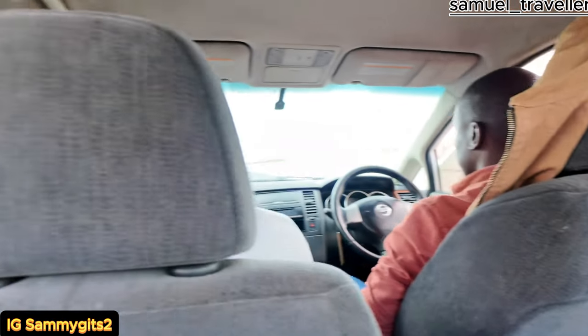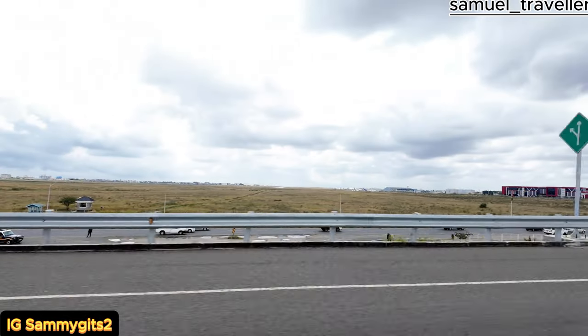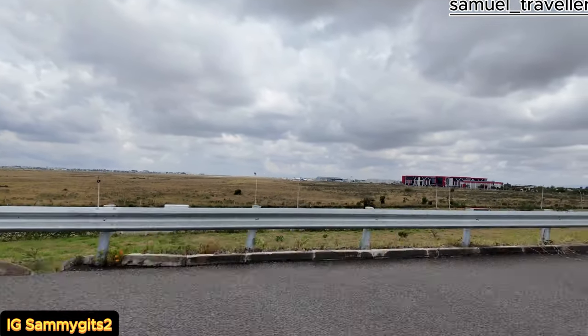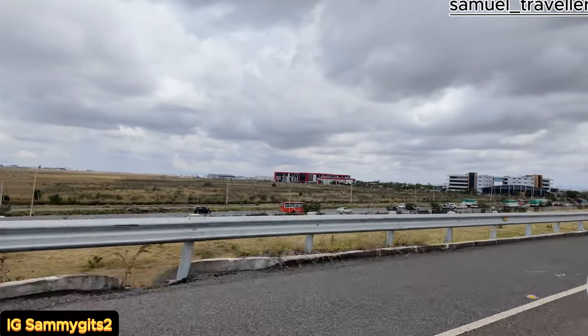So I guess we are almost heading to the airport. JKIA, 1 kilometer, we're almost there. So let me show you the planes. See the planes, that's the runway, and that's the hangar where the planes are landing. Yes, that is the jet.